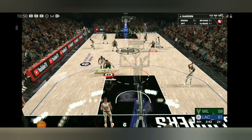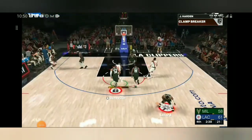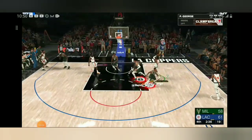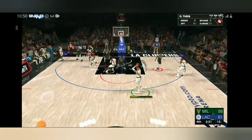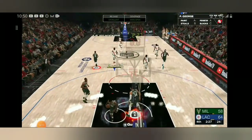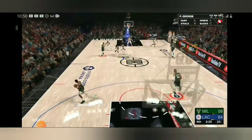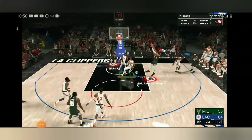They can get it done. And now you see them starting to really work the ball inside. Back to Harden. Top Tice. Sinks the three-pointer. And the Clippers lead by 6. And with that three-pointer, how about ending that 11-0 run by the Bucks?